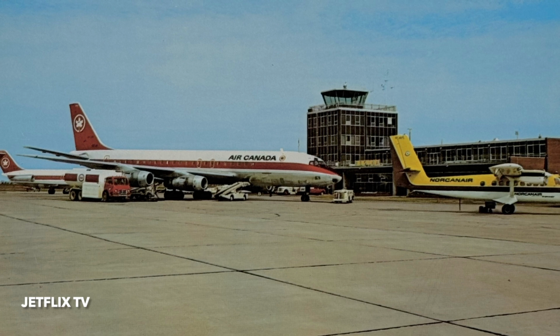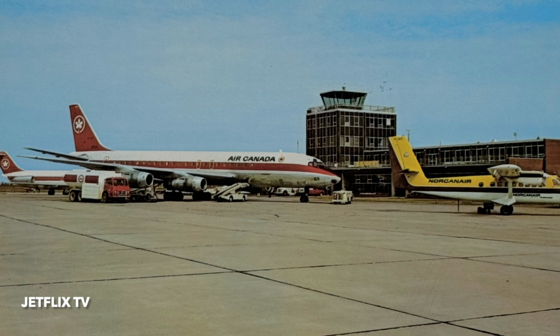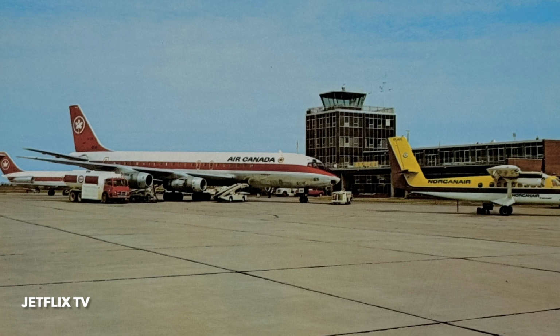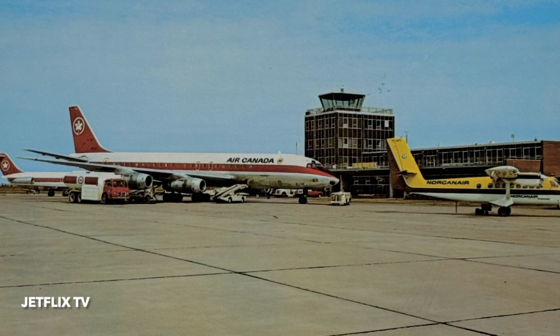And on the information sheet for this image, it says this bustling airport is situated in the center of the prairies. We have a Norcan Air Twin Otter service making connections with Air Canada for domestic and international travel. So they must have had some form of passenger sharing relationship back then, which is very interesting.